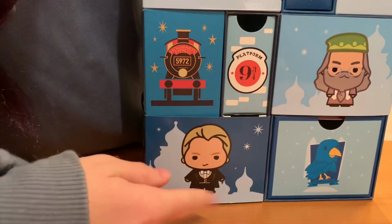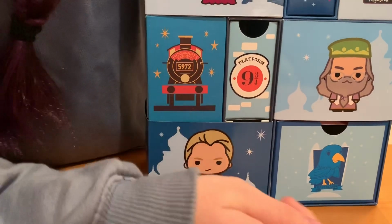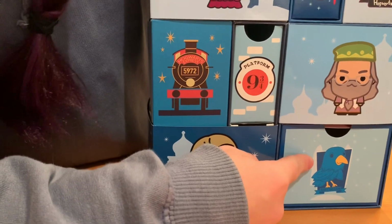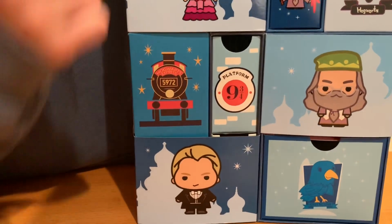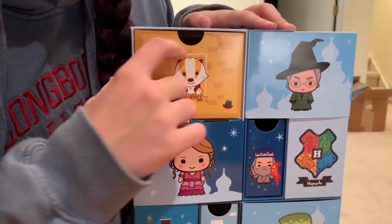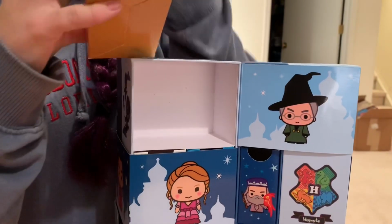The Hogwarts Express. Draco looking snazzy. Ravenclaw. Big. Wow. Yeah, big Ravenclaw. All right, what are you starting with this? The top with Hufflepuff.